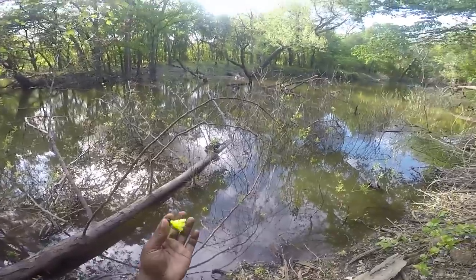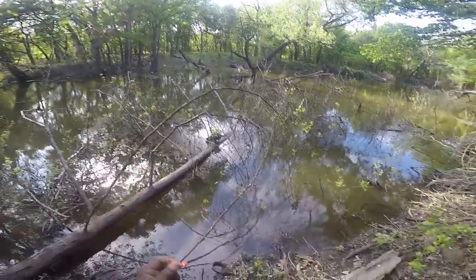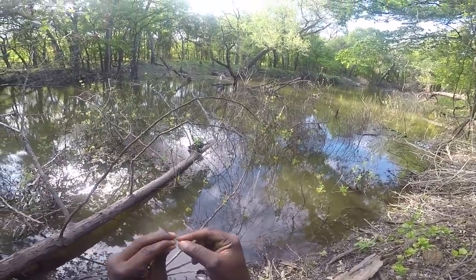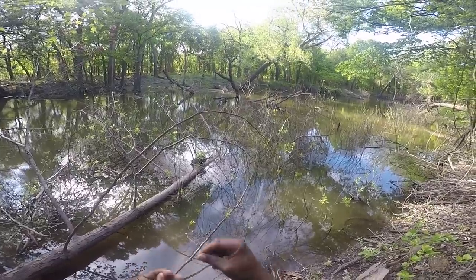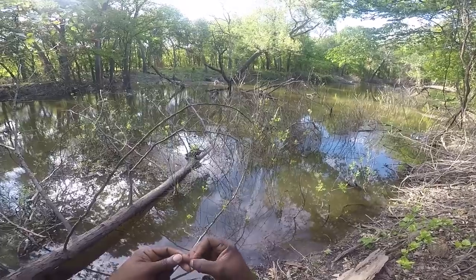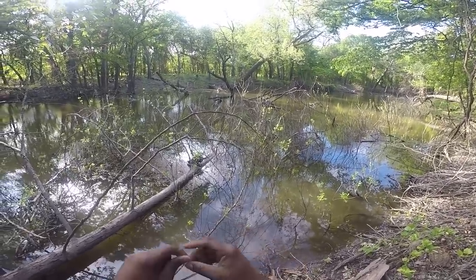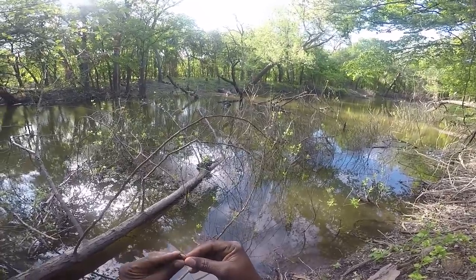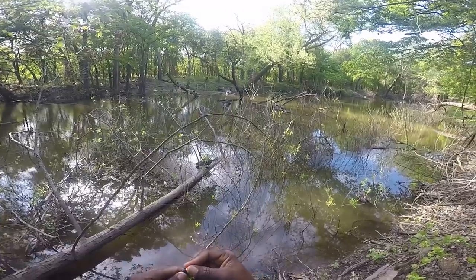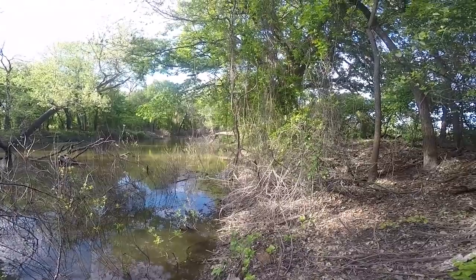We're gonna start out with black and chartreuse. And then we're gonna do the sausage head, 1/8 ounce. I'm gonna go ahead and tie a real quick loop knot. I've done this many times for you guys, so we should all be on the same page. We're gonna just stick that on there. There's no special way to do that. Find something to cut my tag end with, and we are on the roll.